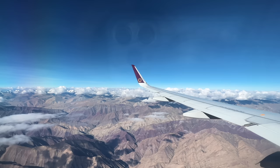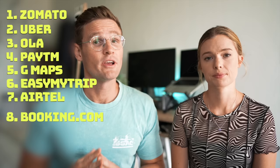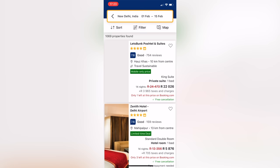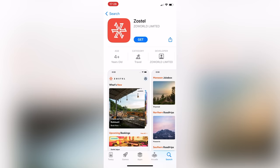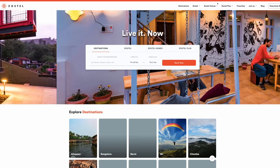It is highly recommended. Next up, the Airtel app. If you do get a SIM card and want to top up and check your data usage, but more on that later. Booking.com, we always have it downloaded. It's super easy to book your accommodation and have all your reservations saved all in one app, so get that. And finally, download the Zostel app. They also have a really good website. It's used for booking unique stays across India and it's also the world's largest backpacker chain.